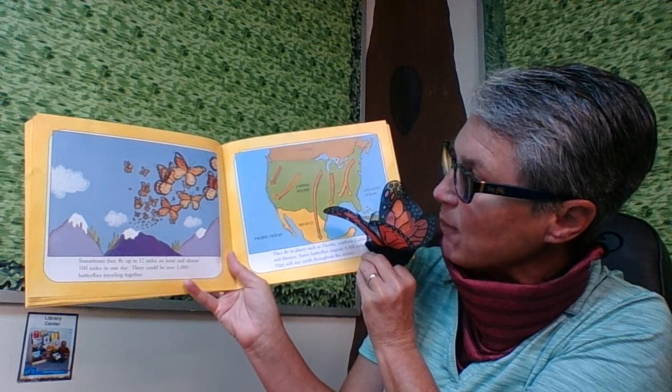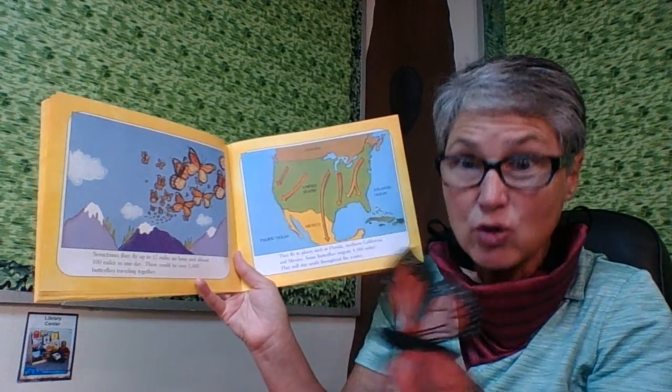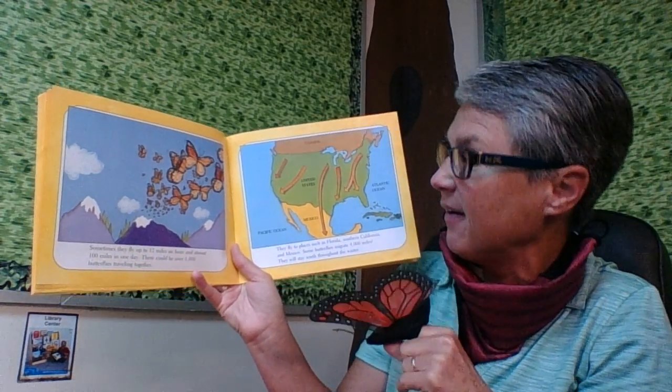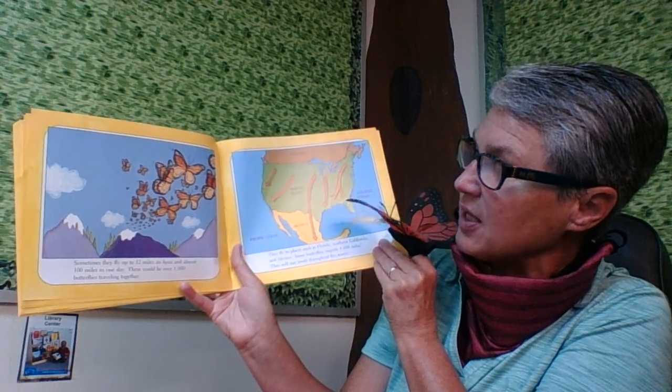Sometimes they fly up to 12 miles an hour and almost 100 miles in one day. There could be over 1,000 butterflies traveling together.